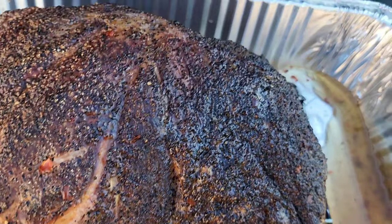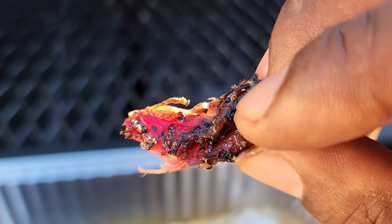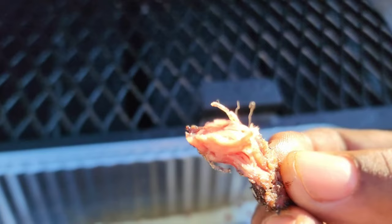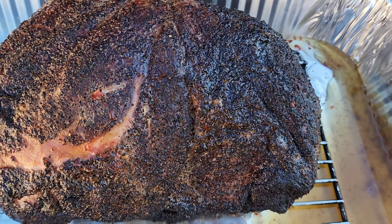Right on the rack. Uh-oh, and we got a sacrificial lamb. We get a chance to find out what we're working with already. Look at that. Look at that caramelization. You see that red? Oh, yeah. Wow. Beautiful flavor. All right, now I'm ready.